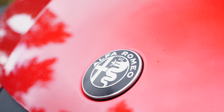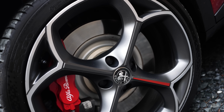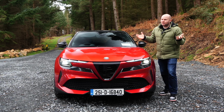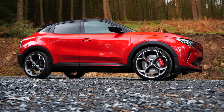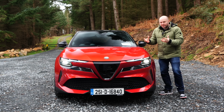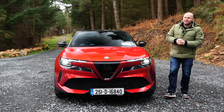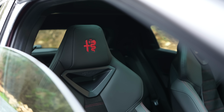The Alpine A290, the smart Brabus in #1 and 3, the upcoming ID.2 GTI, yes the Renault 5 but not as quick. We're entering this kind of fun, compact space, proving that electric cars can actually be a bit of craic. And this car, don't confuse it with the one I had on the channel a few weeks ago.